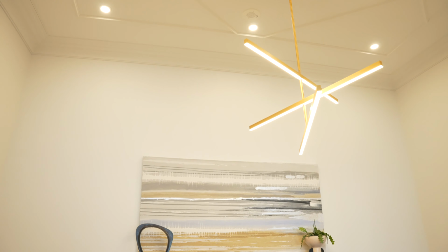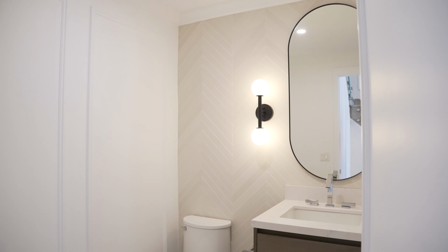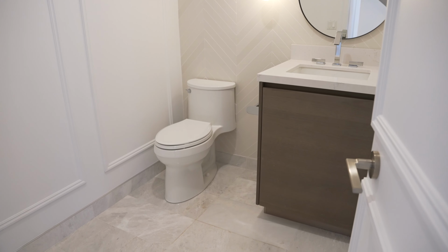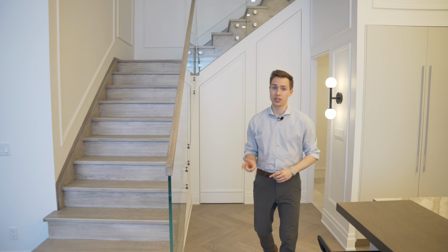Now, before we head upstairs, I want to point out two more details of this home, the first of which is this cleverly hidden storage area underneath the stairs, which actually continues all the way around and is great for a central city unit like this. And then we have a powder room off to the side, which of course you'd expect for a huge entertaining space like this. So that about does it for this main floor. Now let's head up to the second and look at the 2 guest bedrooms and of course the primary suite.